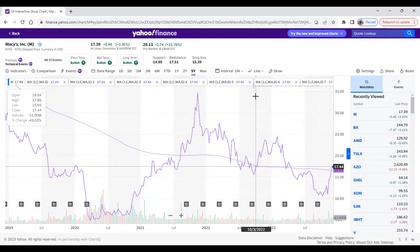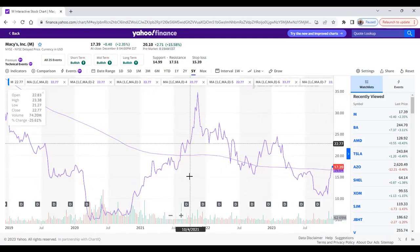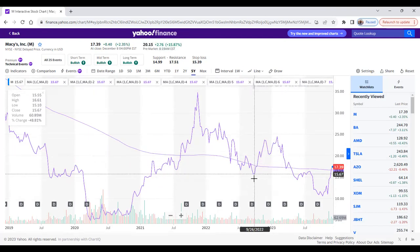Well, the fact that the Macy's stock is trending down, trading for the most part below the 200-day moving average, can be concerning for long-term investors because it may indicate a bearish trend. When we say bearish, that means the price will fall in the future. It suggests that the stock price has been consistently below its long-term average, and that potentially reflects investor sentiment about the company's performance and outlook. Okay?